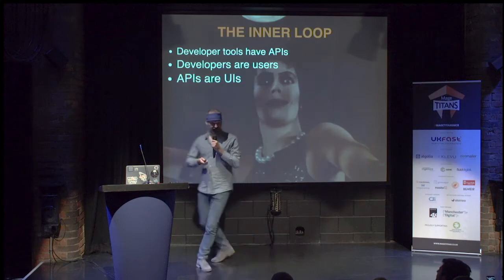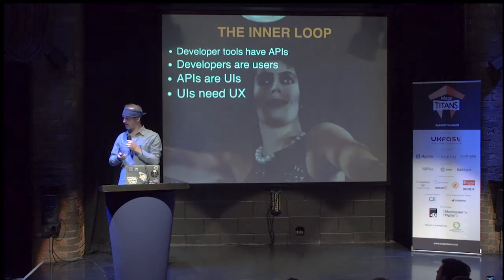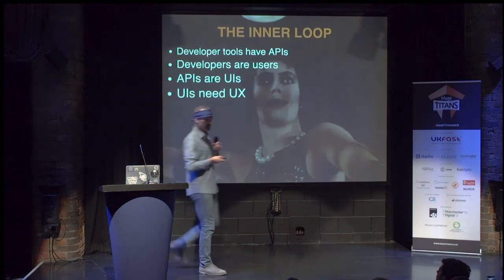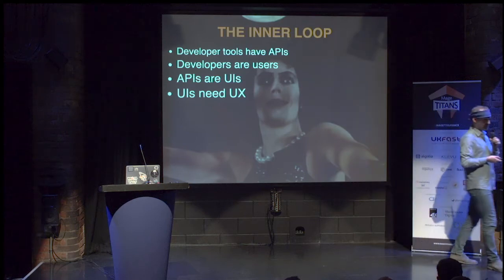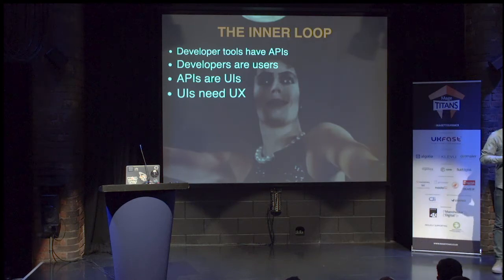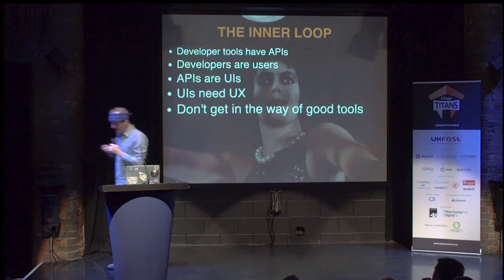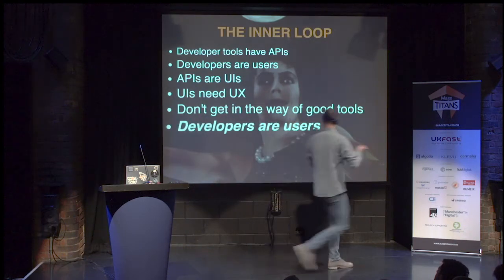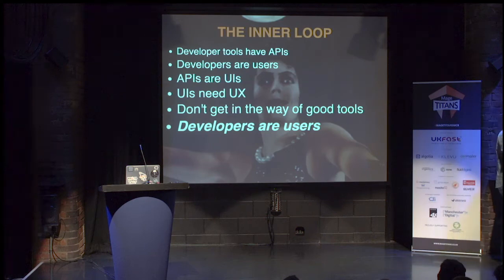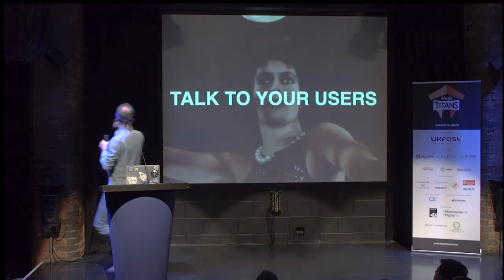But when you have a user interface, that means user interfaces need user experience work done on them. Is that done? Do we have UX people who look at APIs and the names and the way that you call them? Architects can do it to some extent, but we really like large systems sometimes, and we should be talked off the ledge. A UX person would be great there because when there's already something that UX has happened to, like Redux or React, you don't want to mess around with it and get in the way of the good tools, because developers are users, and users need you to get out of the way of their tools because ultimately users are just going to use.